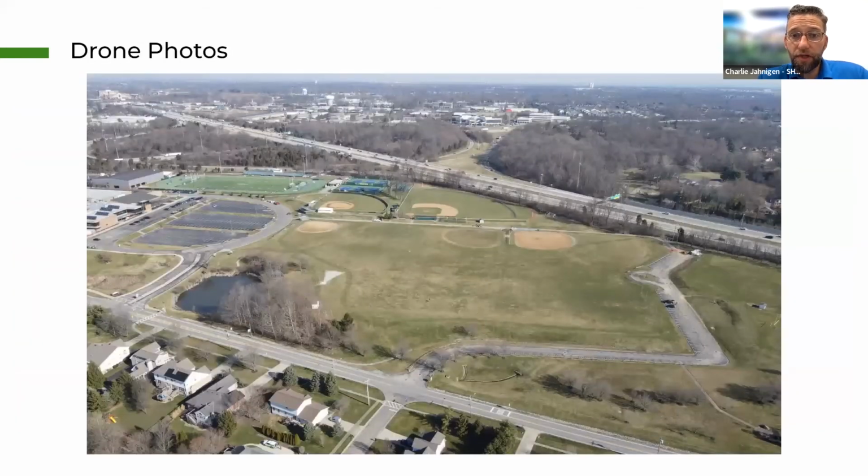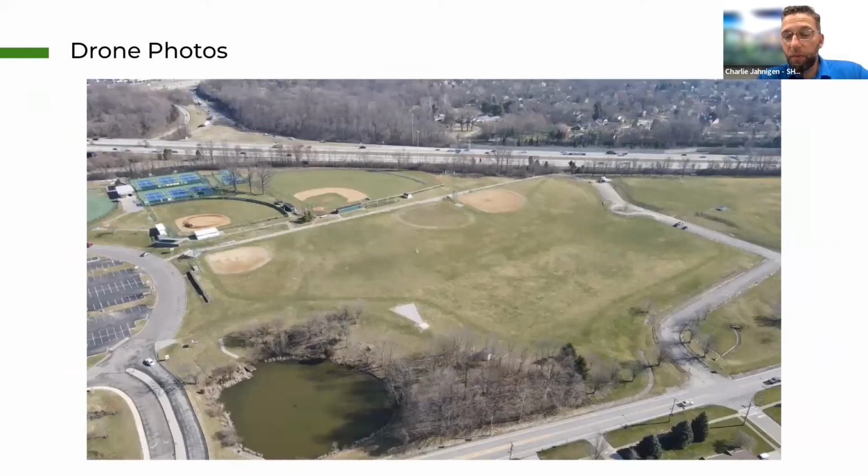The drone photos are just the initial shots. If you actually drive by Cornell or even 275, you can see the earthwork has started for the stadium. And I believe later in April, we're going to have more information, a dedicated lunch and learn on that scope of work. But we're excited about this starting.